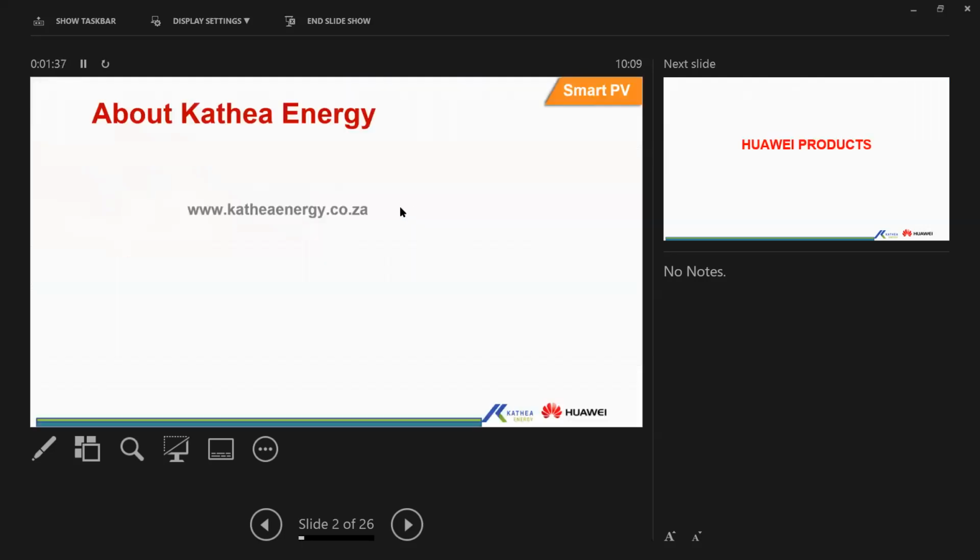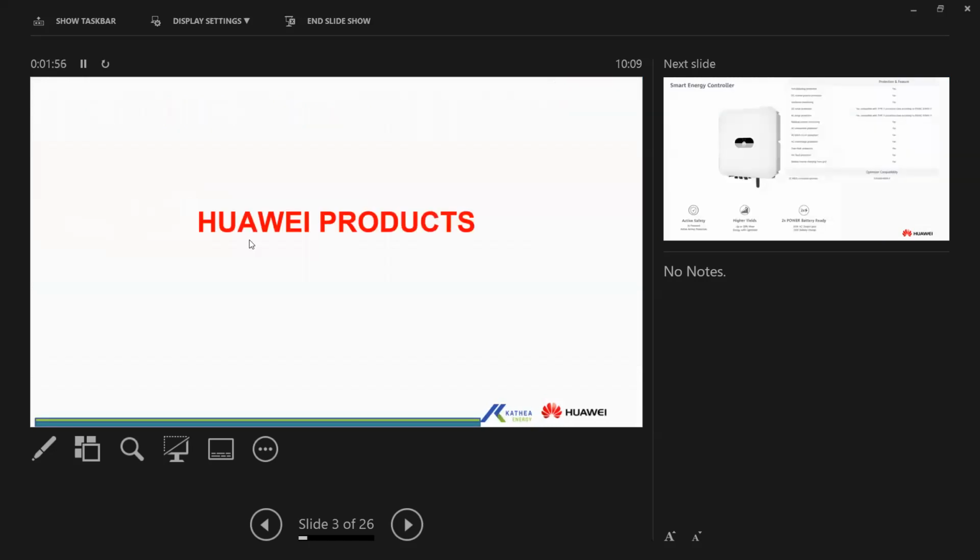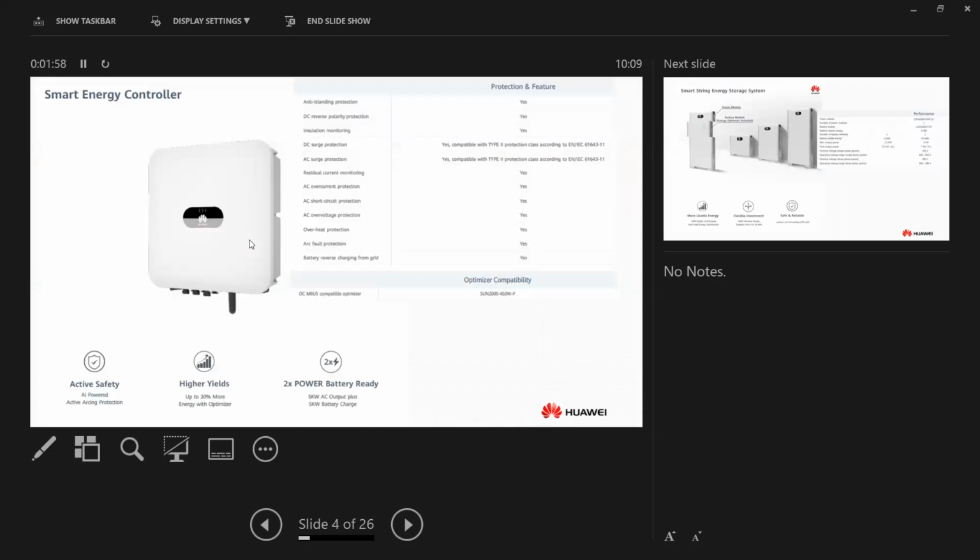I'm sure everyone knows about Kathia Energy. For more info about us, you can go to our website, www.kathiaenergy.co.za, for our product range. And if you want to access the portal, there will be links there. So our Huawei residential range, as I've said, will mainly focus on the single-phase 6 kilowatt.